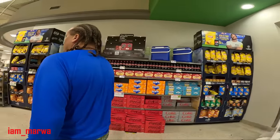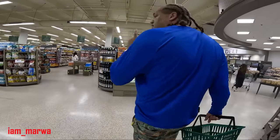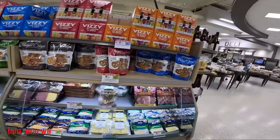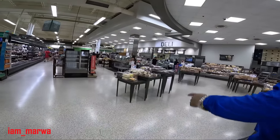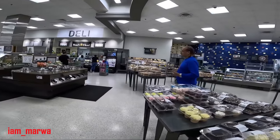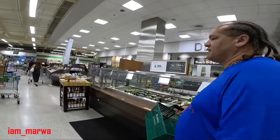Guys, I'm back to American stores and my brother said I can't go to Hilton with no food. So we're gonna get some fruits here. And flowers. I'm gonna find you a fruit that you never had before. I think it's called a plum cut. Plum and an apricot mixed together.